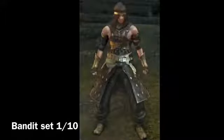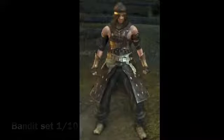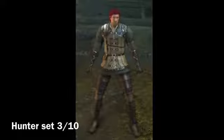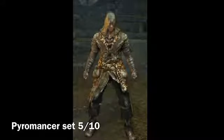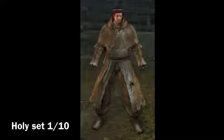With this set, you can live your dreams of becoming a barbaric hippie. 1 out of 10. Nobody wants to look all formal and crap. And the Hunter's, and its name, the Hunter set, is a disgrace towards Bloodborne. 3 out of 10. Look at that stupid hat. 2 out of 10. Now, unlike the Wanderer set, this is kind of the hooded look I can get behind. 5 out of 10. Look at that stupid hat.